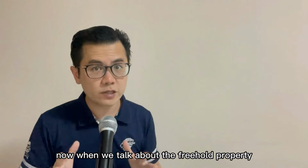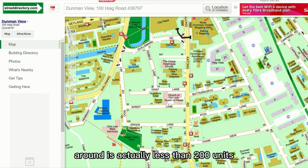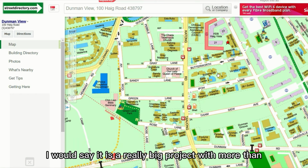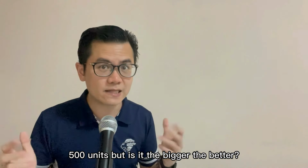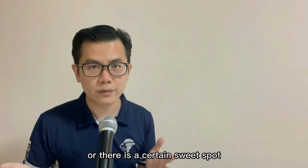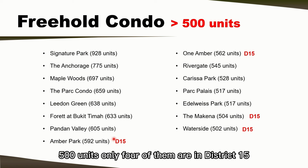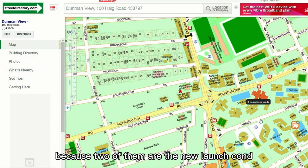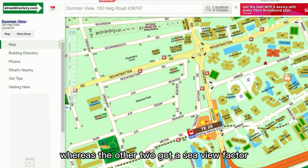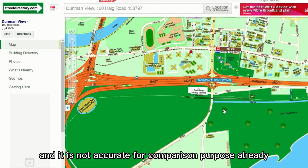Now, when we talk about freehold property, how big is considered a big development? As you can see, most of the freehold around is actually less than 200 units. I would say it is a really big project with more than 500 units. But is it the bigger the better? Or is there a certain sweet spot that we should look out for? There are less than 20 freehold developments in Singapore with more than 500 units. Only 4 of them are in District 15, but I don't want to take them as an example because 2 of them are new launch condos, whereas the other 2 have a sea view factor, so the price can be super high and it is not accurate for comparison purposes.